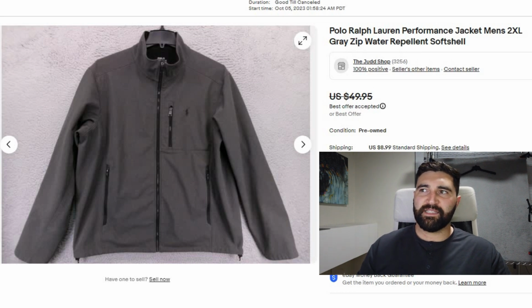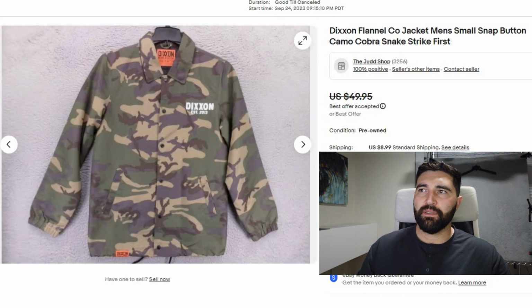The first sale of the day is this Polo Ralph Lauren performance jacket in a men's 2XL. It took 13 days to sell and it sold for a best offer of $45 plus shipping. Sale number 2 was a Dixon flannel snap button jacket in a men's small. It took 23 days to sell and it sold for a best offer of $30 plus shipping.